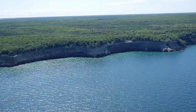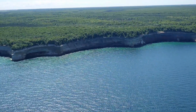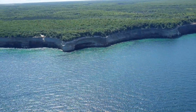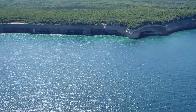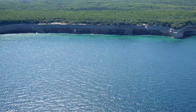In addition to the Pictured Rocks, the lakeshore also offers 12 miles of beautiful beaches, nearly 5 miles of enormous sand dunes, several waterfalls and lighthouses. Within the park, over 100 miles of trail lead to remote lakes, streams, and forests to explore.